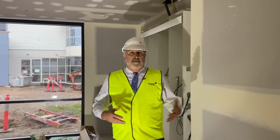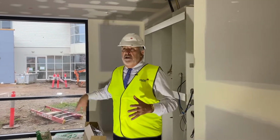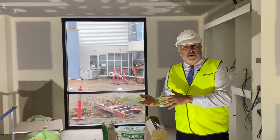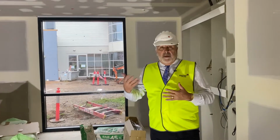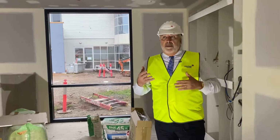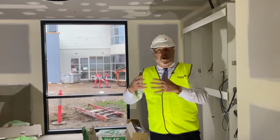Here we are on the ground floor medical ward, right below the paediatric ward we've just been. You can see that this area is about 5 or 6 weeks behind where the paediatrics ward is. So you can see here the plastering is being installed. The vinyl hasn't been put down yet, the painting hasn't been put down yet, but as the tradies move from the top floor to this floor, that will continue.